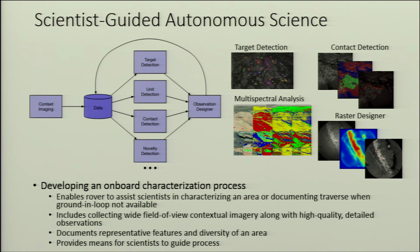To understand what we're seeing, we want to be able to describe what's representative in the scene and what's standing out in the scene, document that, and provide it back to the operators, either to help them make decisions, or if there's not a ground in the loop process, just so we can provide that information for their next round of exploration, or just filling in the gaps on a long-range traverse.